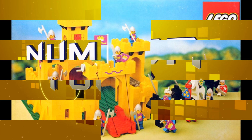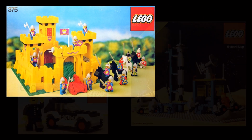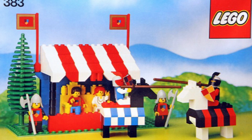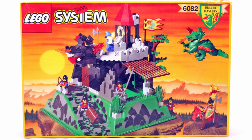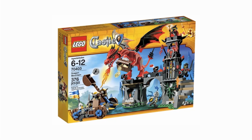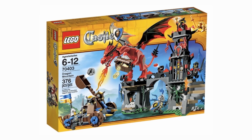LEGO Castle. Castle was one of the first 3 themes LEGO introduced along with Town and Space way back in 1978. Over the years, there have been times when Castle has taken hiatus or temporarily been replaced by a revamped, more dramatically named theme that was LEGO Castle in all but name. But generally, it's remained a core staple of the LEGO brand since its inception.